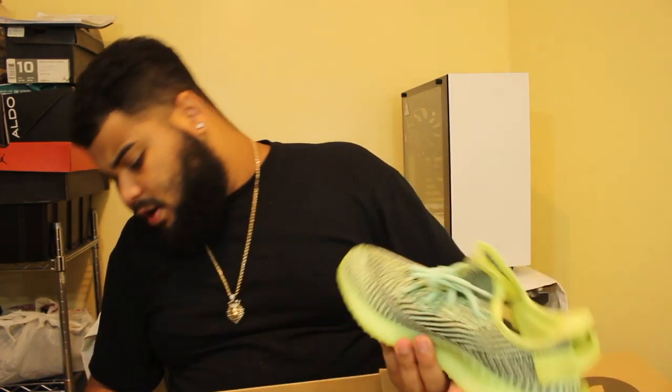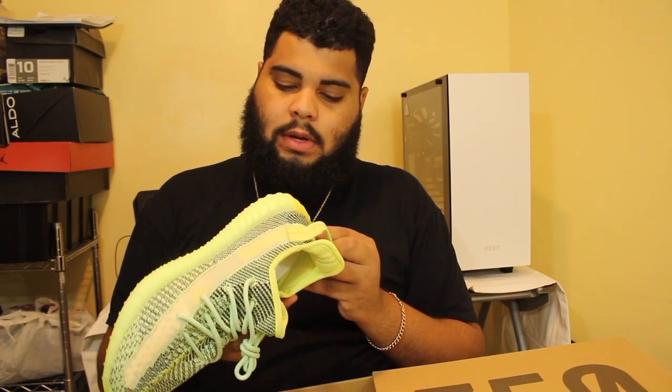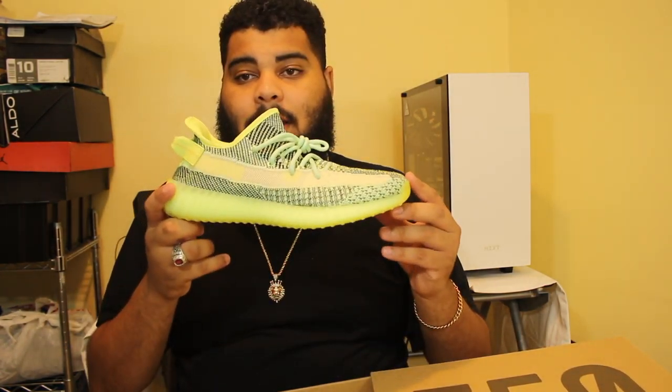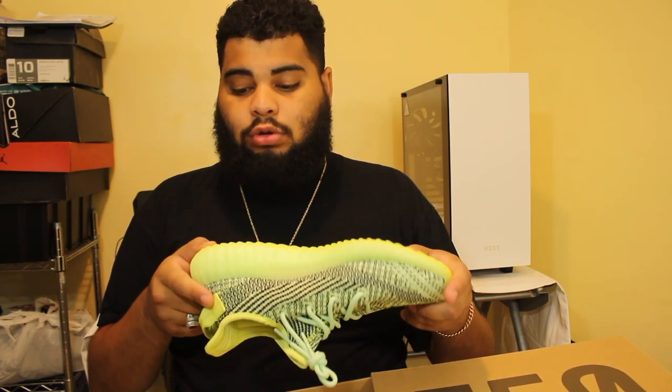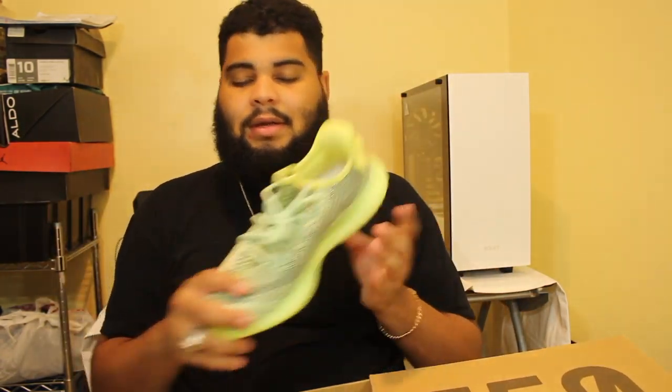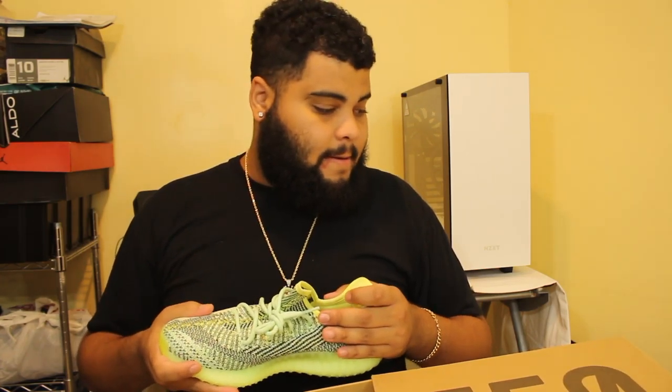Honestly, if these were a size 11, I wear 11 in Yeezys, I'd keep them. I think these are dope. I think it's a dope colorway. And the glows are just ridiculous. The glows look like 600. I'm good, I'll switch up. Grab the cheap one, same thing.